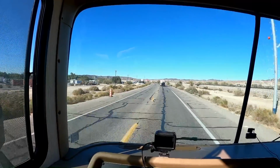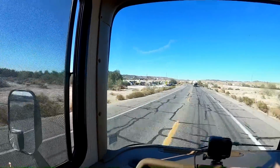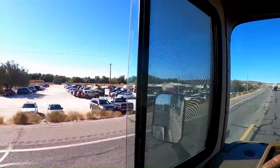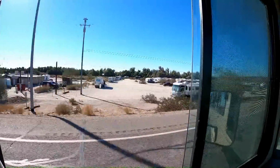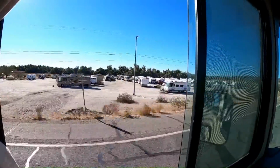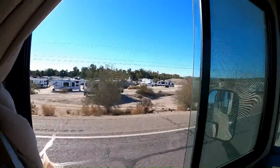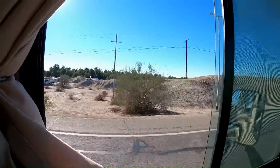And right here, just a couple miles north, really 1 or 2 miles, there's the VFW. The VFW is busy today, but right behind it is all that other BLM land, and they look quite busy too. But it's actually a very small area of BLM land. There's not much there, but it's kind of packed. There are so many RV parks in Yuma.